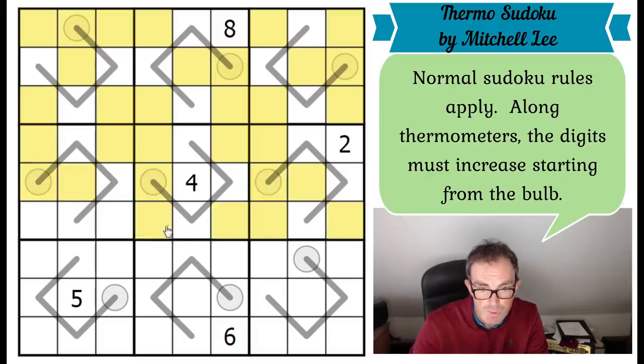Bong, bong, bong, bong. Good sound effects here on Cracking the Cryptic.